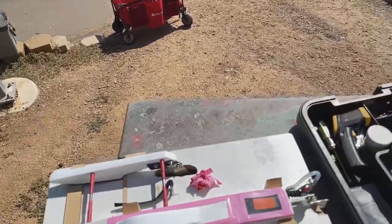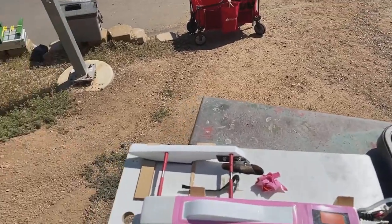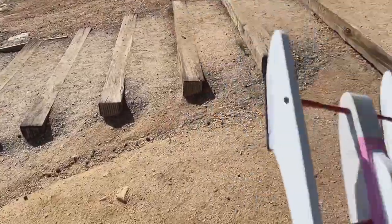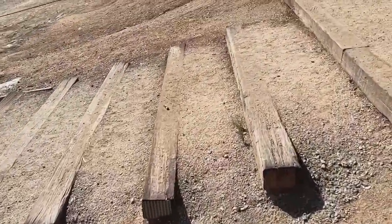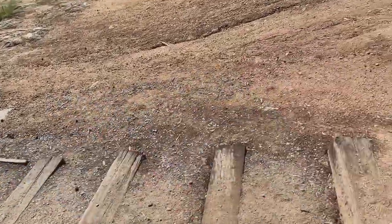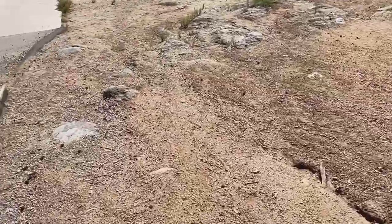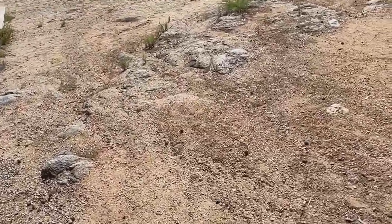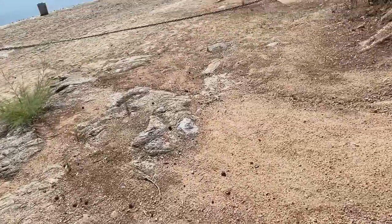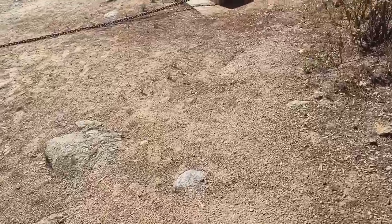Okay, boys and girls, here we go. Another try. I put the strut back to where it was running good. I think what I'm going to have to do is two things. I'm going to have to make a more aggressive and deeper running turn fin. I don't think this turn fin's deep enough. And I'm probably going to try to see if I can move that speed control up in front of the motor to get a little more weight forward. I may have my CG too far aft.